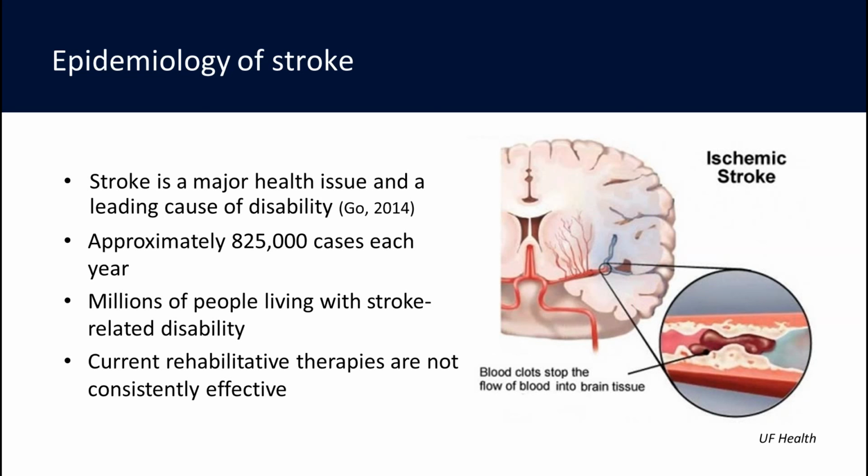So the gold standard treatment that's given for stroke survivors is rehabilitative therapies. Rehabilitative therapies are effective in some individuals, but they're not consistently effective across many individuals. A lot of times this depends on how impaired you were at the beginning, immediately following your stroke, as to how much recovery you'll demonstrate. But it's certainly clear that given the amount of people who are left with disability, even after intensive rehabilitation, we need to find better ways to improve recovery.